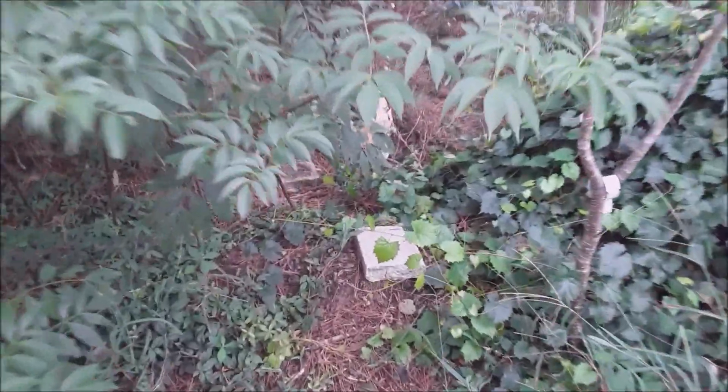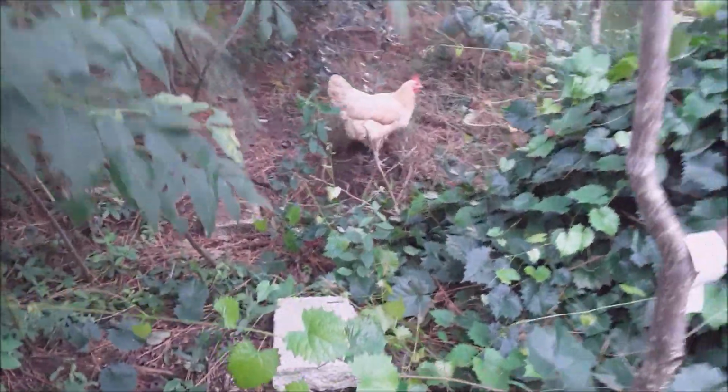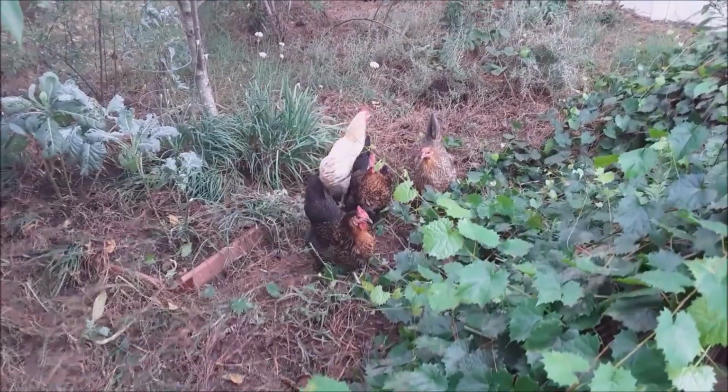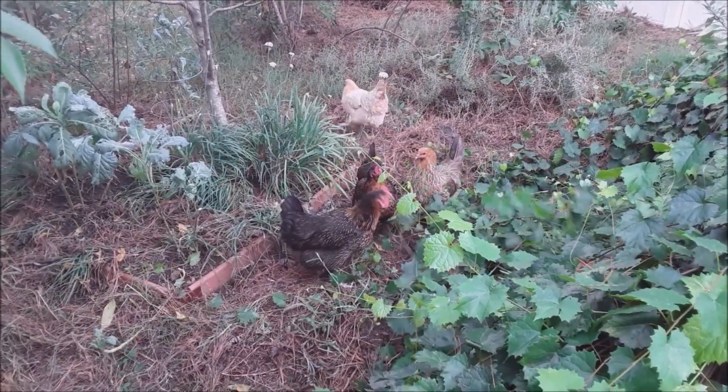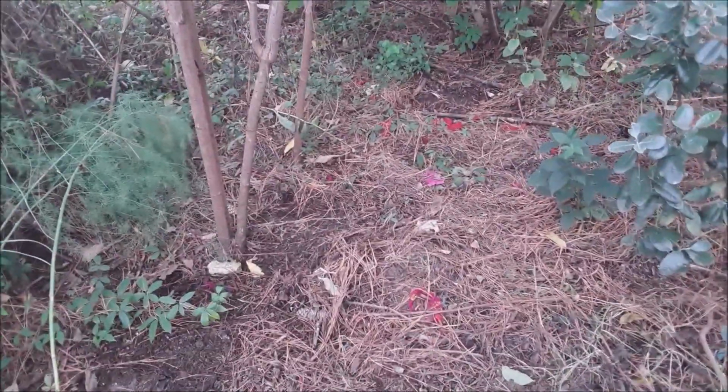Now, my chickens have been out here a lot more often as the food forest develops, and I'm starting to form this canopy where they feel safe. And as things get stronger, I feel more comfortable letting them out here to kind of tend to the food forest. So the forest floor has been getting a really good cleaning from them.